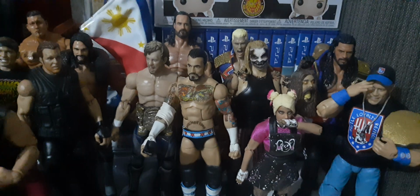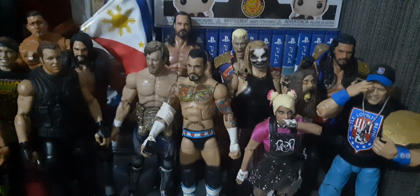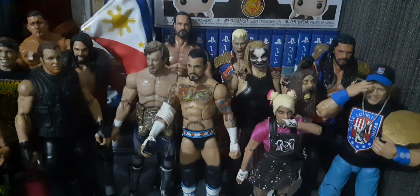I learned that, and also I'm going to try just setting a budget, because most of these figures were impulse buys. So I'm gonna change that soon. I won't be getting any impulse buys anymore. I'm just gonna stick to the ones that I actually like, and if it's way out of my budget, I'm not gonna get it.